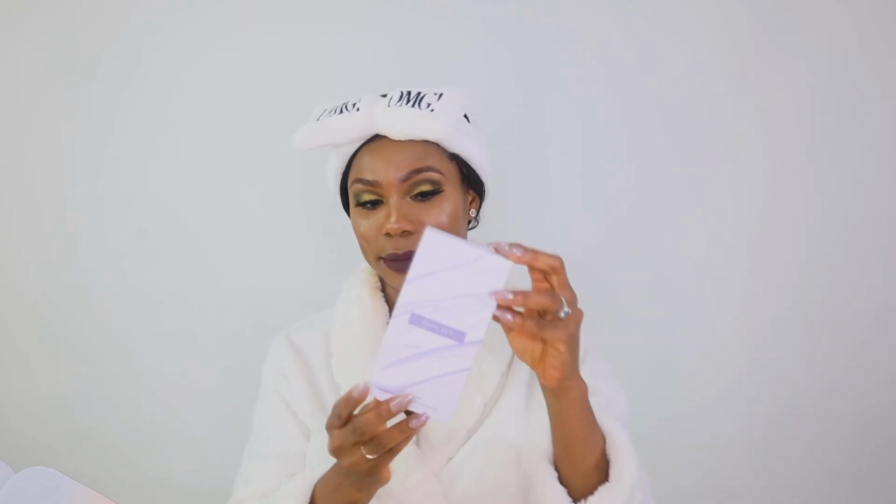And this is my favorite product, guys. I love face moisturizer. If you don't have a face moisturizer, you need to get one, guys. It's very important because we spend a lot of money on our body and we forget our face. Some of us forget about our face.